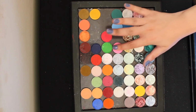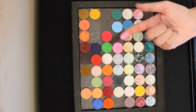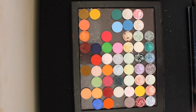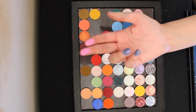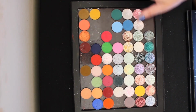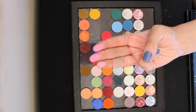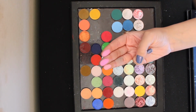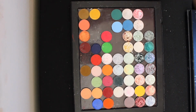Okay, anything else? This is Bubblegum from Jeffree Star. I don't know if I actually have a pink quite like this. This one's actually a hotter pink. This is Safe Word from Shroud. This is Bubblegum from Jeffree Star. This is Nephophile from Katie's palette. I think I feel okay getting rid of the Jeffree Star one. They're all close enough.